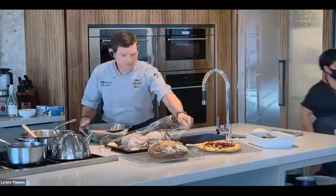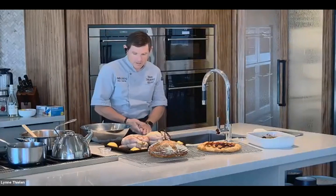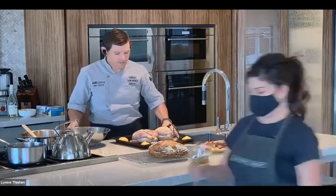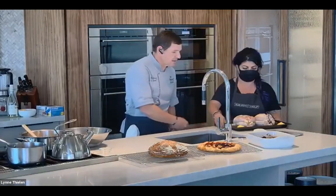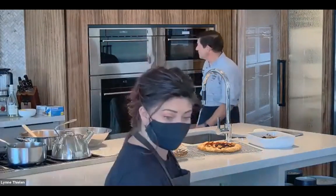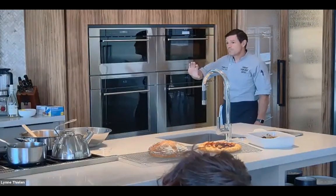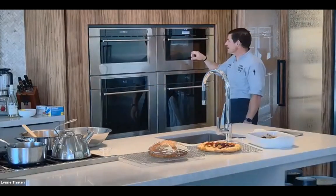So while we're just finishing that up, I'm going to pass these two chickens to Nikki, and she's going to put these in a different convection steam oven. I want to explain to you how we're going to cook those in a second, but she's going to pop those in the oven for us.